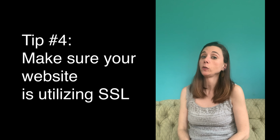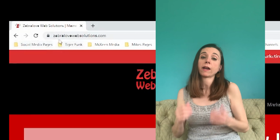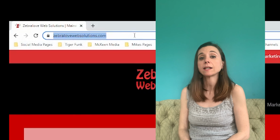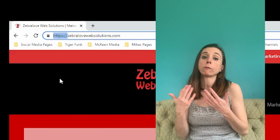Tip number 4, make sure your website is utilizing SSL. If you go to your website, look in the upper left-hand corner of the URL bar and make sure there's a padlock there. That means you have a secure connection between the website and the server, and any information that's getting passed back and forth is being encrypted. 10, 12 years ago, we only usually put SSL certificates on e-commerce sites, but the search engines nowadays really want to make sure that you're using SSL on every single site. So it actually is a factor in your search engine optimization.